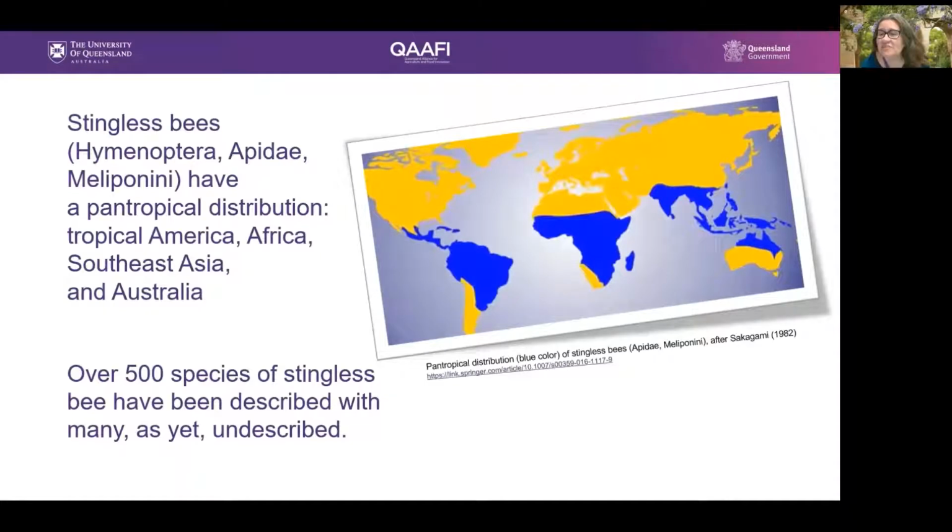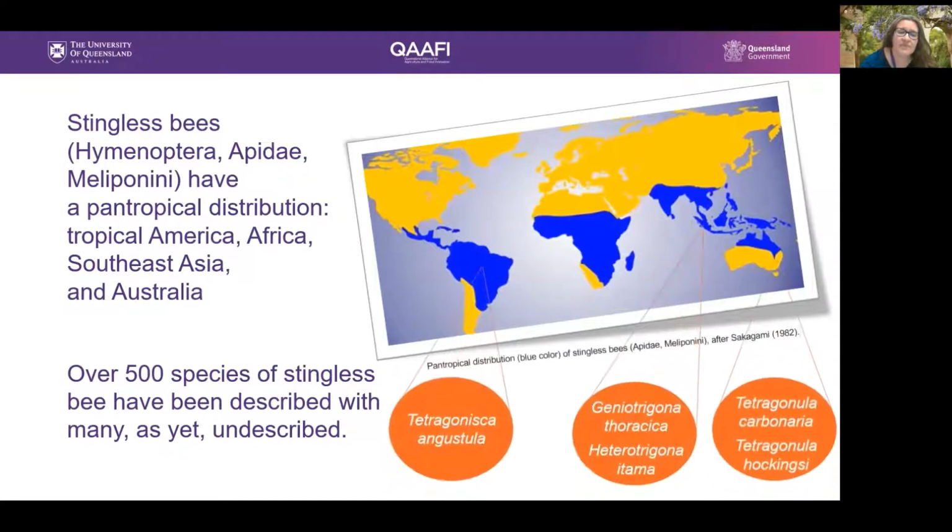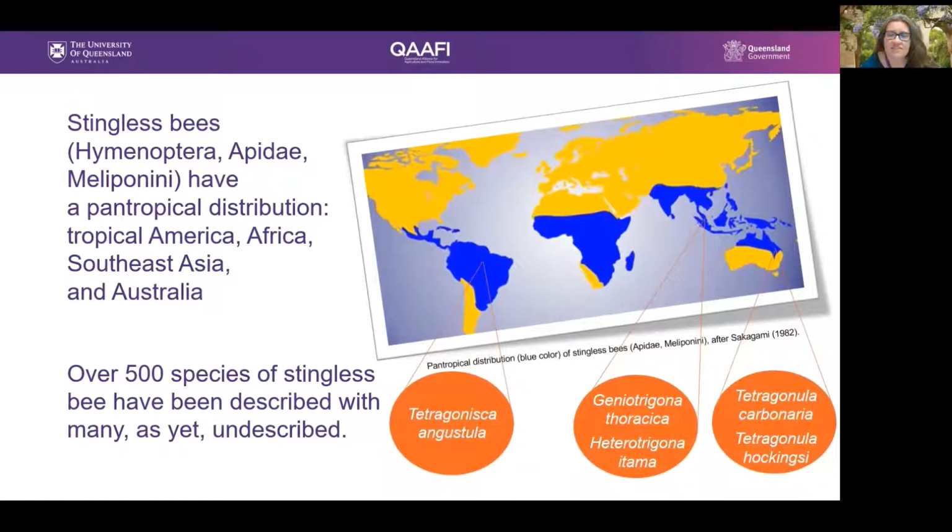Stingless bees have a distribution in tropical and subtropical parts of the world, including tropical areas of America, Africa, Southeast Asia, and Northern Australia. There's over 500 species of stingless bees that have been described, with many yet to be described. So we wanted to look at the honey of the stingless bees, so we had access to honey from 5 species, 1 from Brazil, 2 from Malaysia, and 2 from Australia.